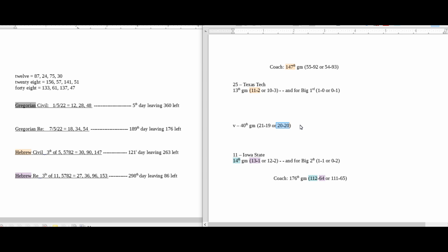Not the most in-depth game, not the most amazing connections, but there's some stuff here that you can play with. Hopefully this helps, adds to a decode that you may have already been doing, or gets you started on a decode, or just gives you a quick overview that will allow you to make a decision on a pick.